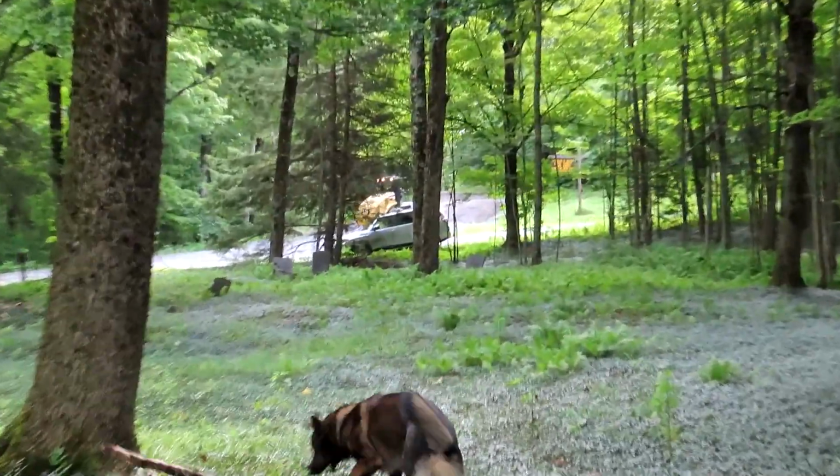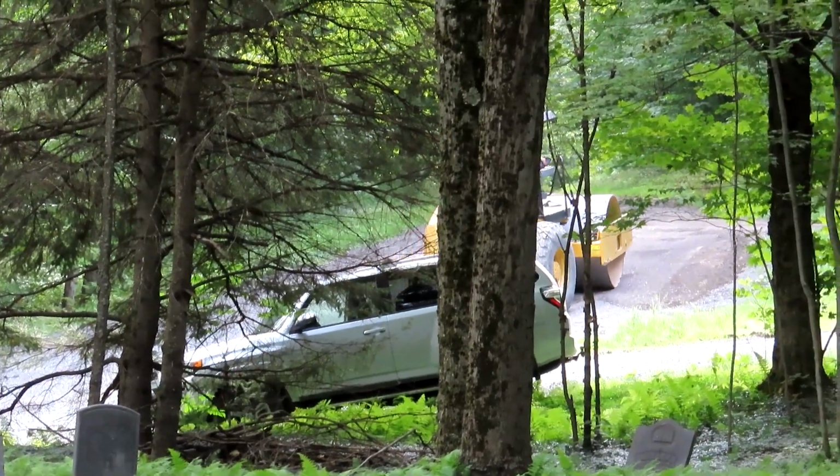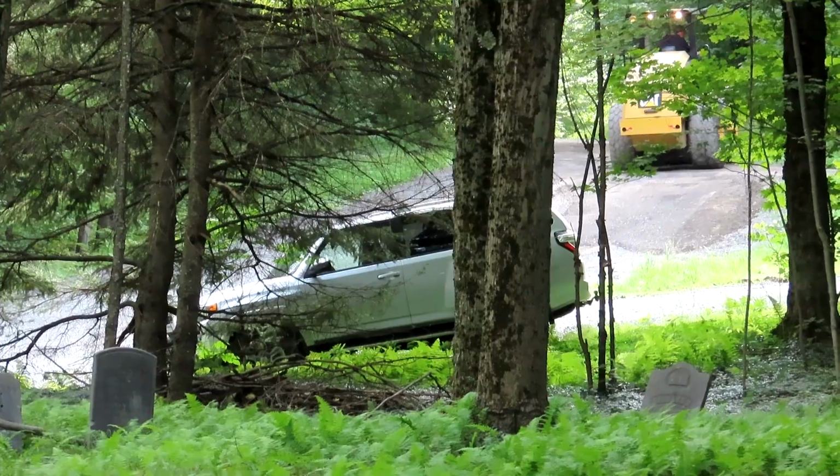I guess the real hope is that he doesn't hit my car. He's going up and down that hill. Doing a good job on this road though. They're really fixing a lot of the ruts.